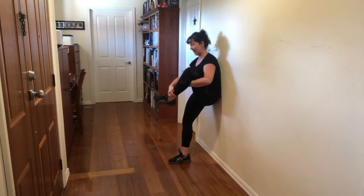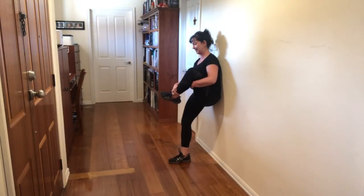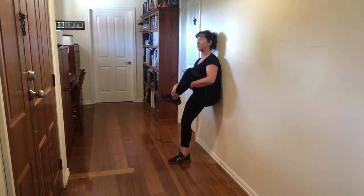Grab that left ankle with the right hand and bring the foot across to the right hip. So we're kind of looking for a pigeon stretch. Ankle pulls to the right hip. Knee is still pulling towards the left shoulder. Draw the tummy in, hopefully finding a little deeper stretch. Keep the tummy on, keep the shoulders relaxed.